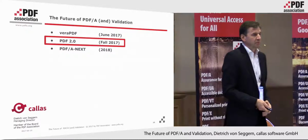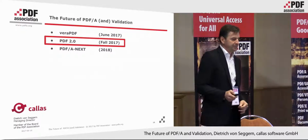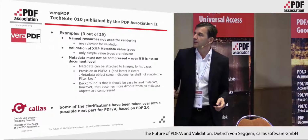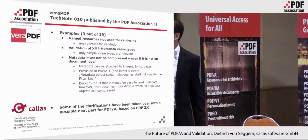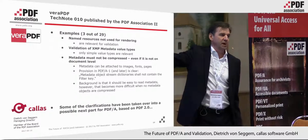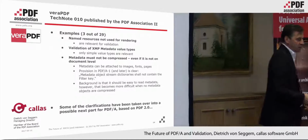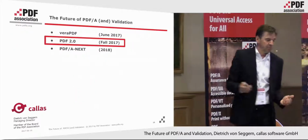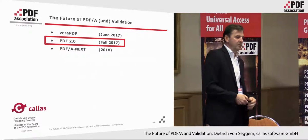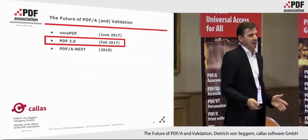So then let's move on to PDF 2.0. We already heard a little bit of it. So it's a completely new topic, of course. The only connection to Vera PDF, what I can say, is that some of the clarifications that we found there, and I've mentioned that before, have been taken over to PDF 2.0. So PDF 2.0 is to be expected maybe at the earliest in fall 2017, maybe end of 2017. I think that's a better guess.